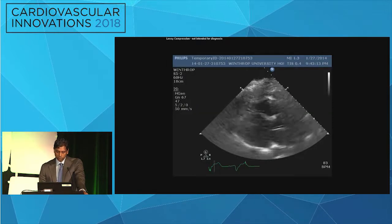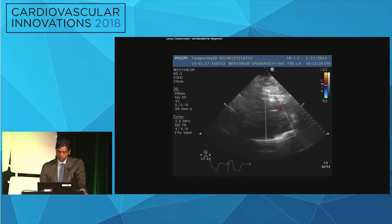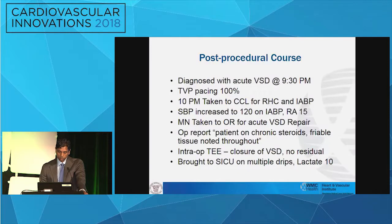And the echo was very hard to see everything, but you can see in this view the basal septum is somewhat thinned already, which is a little bit unusual. And you'll also see in the subcostal, this was the only view that showed a VSD of the septum. And again, this is within 10 hours of the procedure, 9 hours of the procedure, very unusual.